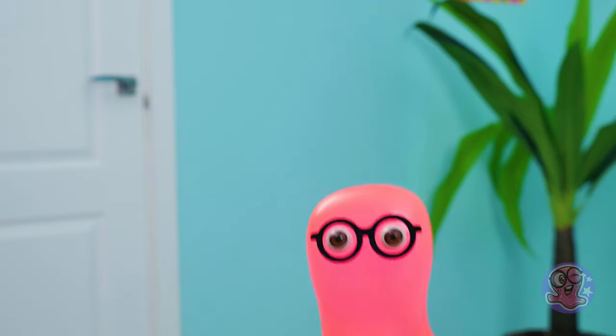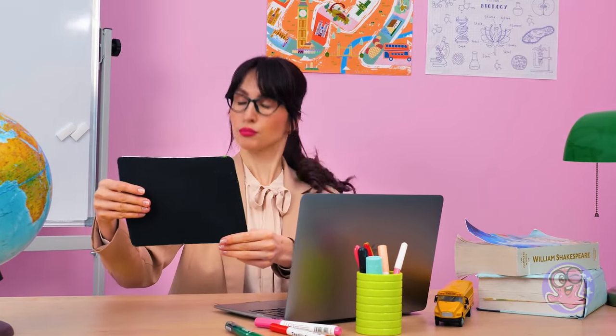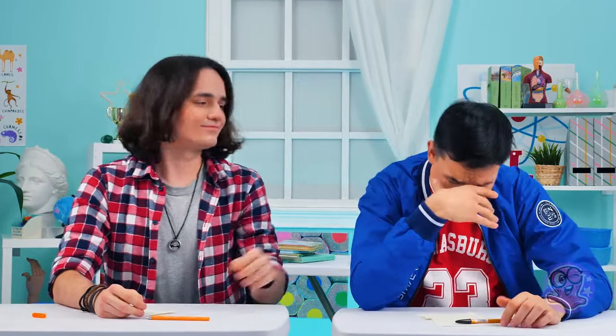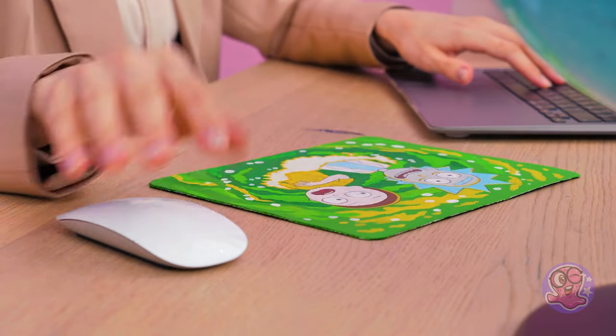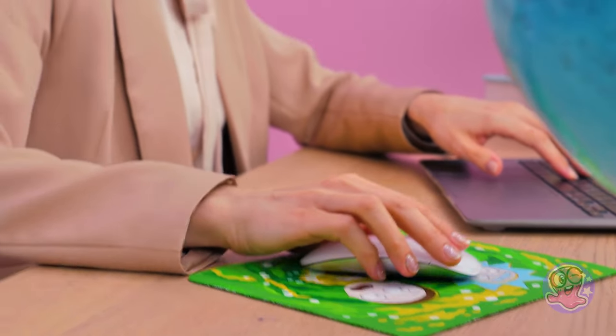What a great table surfing board. Hey, where did it go? Oh, what a great mat. I'll keep it as a punishment for you. What? Oh, no. Don't worry, man. I have more ideas. This mat feels really nice. I like it. Oh, how comfortable.